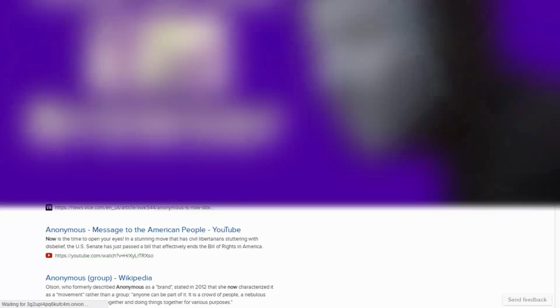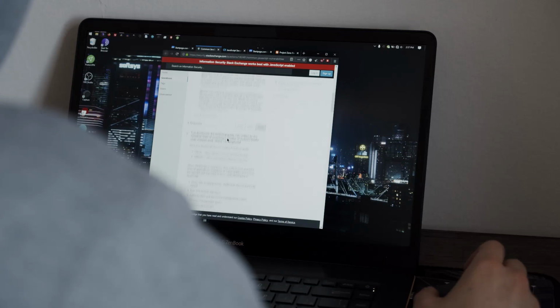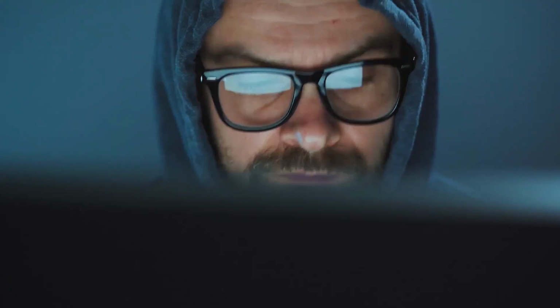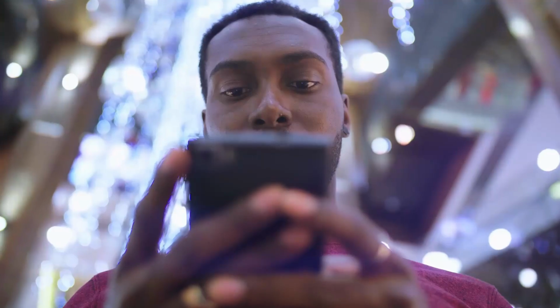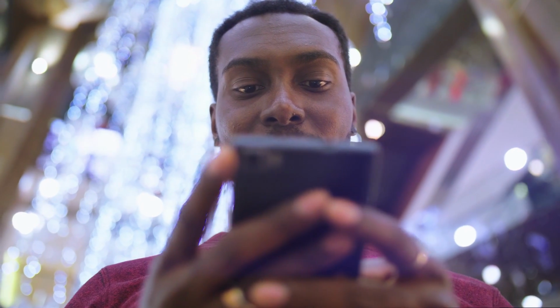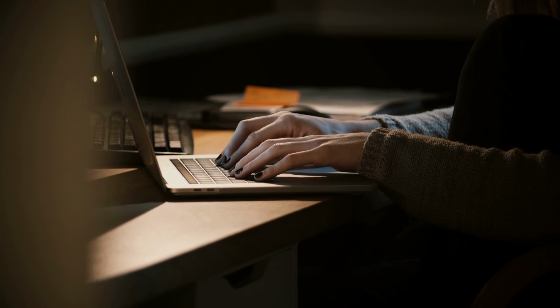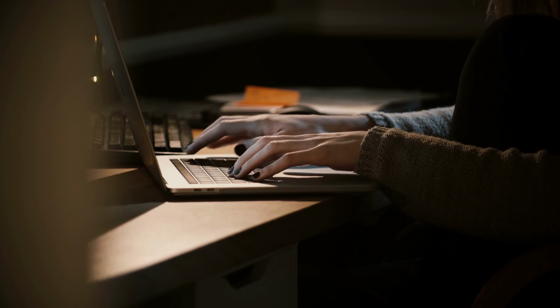Step number 2. Tor Browser. The second most valuable privacy asset is your browser history. Everybody is spying on your browsing. Your internet service provider, your browser, the websites you visit, and even those you don't visit. The most effective way of securing your browsing records is to kill all of these threats with one shot.